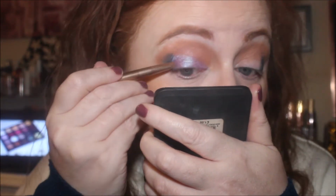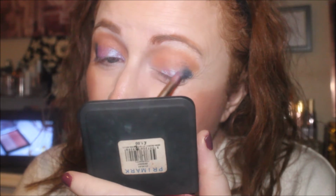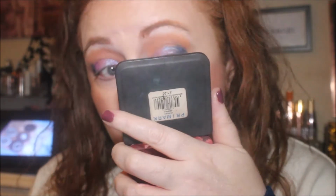Don't know, it might be worth doing a separate video because it wouldn't actually take that long. That is a beautiful shade, and it blends in well with that blue as well. So as normal, I will be spritzing the brush to get it more pigmented. I think I'm going to go over the blue matte with the lilac shimmer.